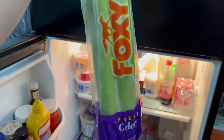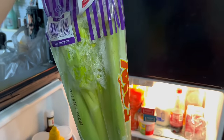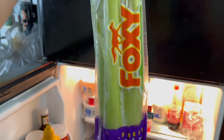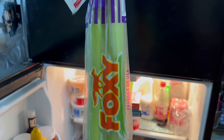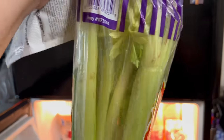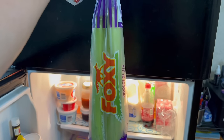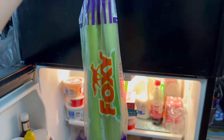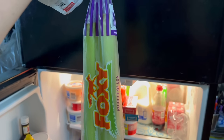I forgot. I do have a random bag of celery because it was on clearance for 25 cents at the Food City. I don't know why. It looks good. I mean, there's a couple spots, but it's not bad. I was going to use this to make some homemade cream of celery soup, but I'm probably going to use some of this to flavor the turkey and probably make homemade stuffing.